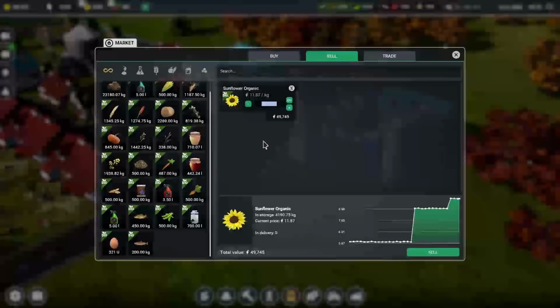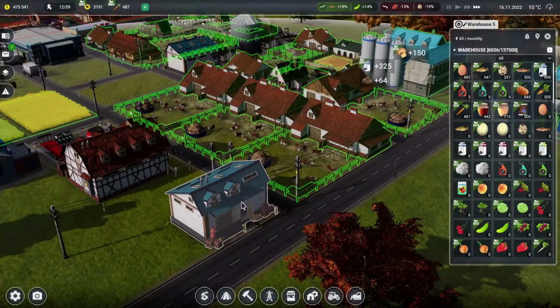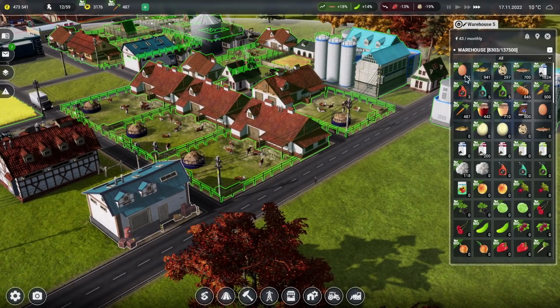Wow. What if we just sold... what if we got 4,000? What if we sold 1,000? Because I don't think we're going to need that many. That would give us 11,870 money. Yeah, do that. Just free up a little bit of storage space. Because I think... are we okay for storage? 6,000. We can hold 137,000. Oh, okay. Don't need to worry too much about storage.